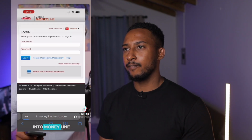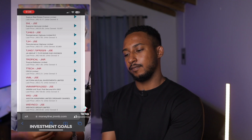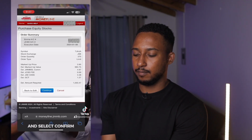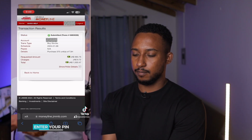I'm going to show you how to buy stocks online. Step 1 is you're going to need a JMMB EMA account or the stocks account. Step 2, once you get that account, you're going to log into Moneyline. Then go to transactions and select buy stock. Now, after careful consideration and advice from your financial advisor, you are going to select a stock that matches your investment goals. But for the example here, let's say I'm going to purchase TJH, Trans Jamaica Highway. Select the stock, enter the price that you want to buy it at, and select confirm. Security is of big importance, so to make sure that you are safe, you are going to enter your PIN to complete this transaction. Then once that is complete, you are good to go. The stock is in your account after processing.